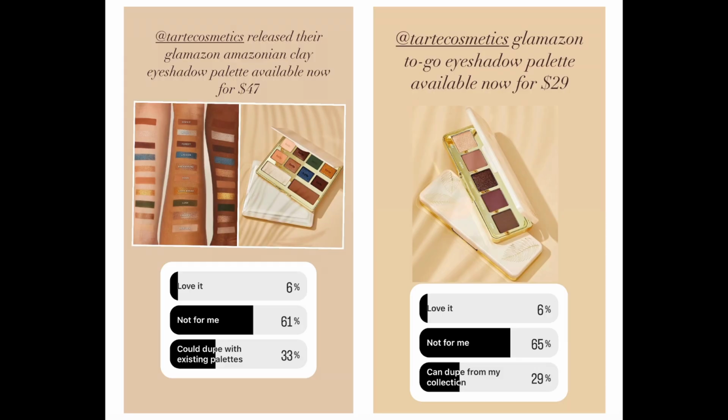When I showed you the larger palette, 6% said they loved it, 33% said, and I agree, could dupe with existing palettes. And when I showed you the other eyeshadow palette, the smaller one, again 6% said love it and 29% said that you could dupe it from your collection.